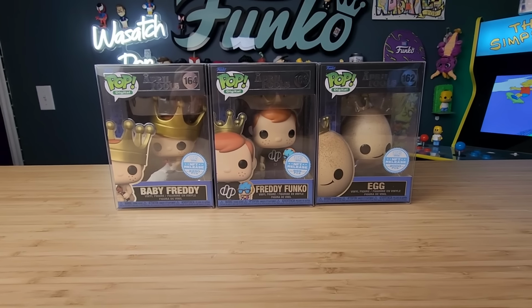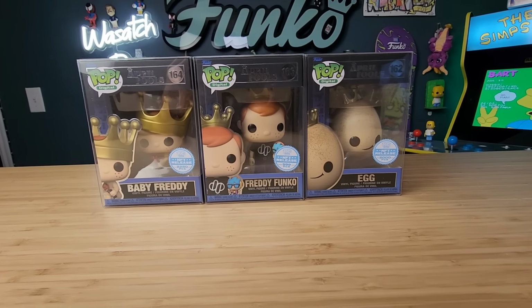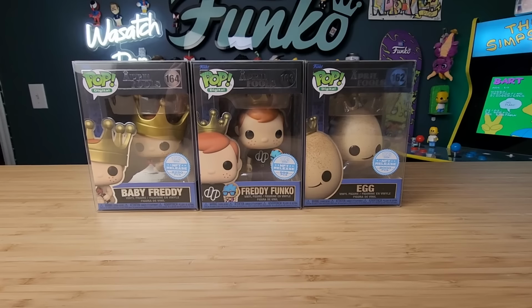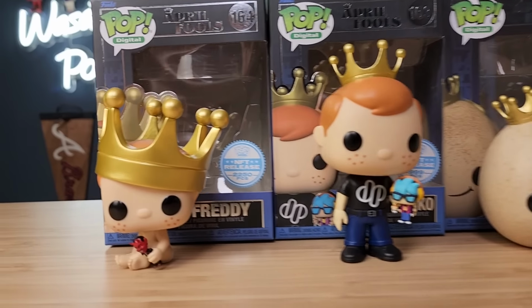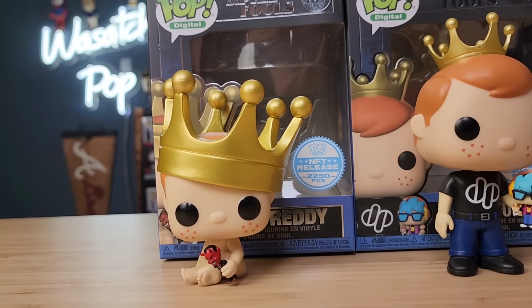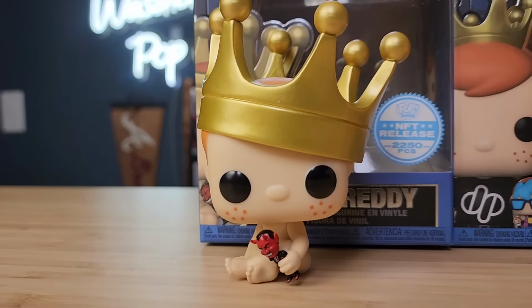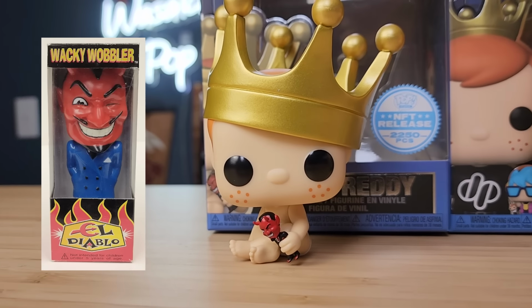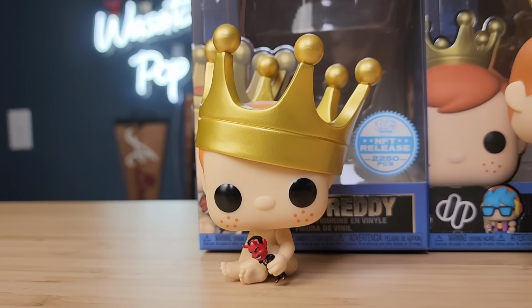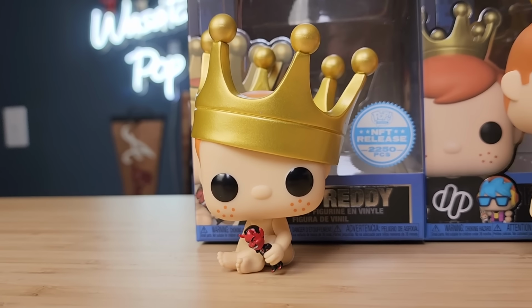Ironically, I actually showed these off in yesterday's video, but I wanna start off with these guys right here, and this is from the NFT April Fool's line. Going from left to right, guys, we have the 2,250-piece Baby Freddy right here. This is definitely a really cool one. I love that he's holding the Diablo Wacky Wobbler in his hand right there. And the oversized crown, I think that's an awesome detail.